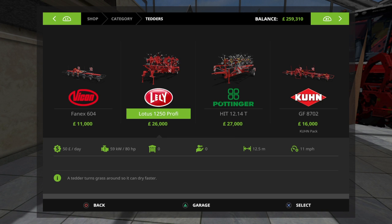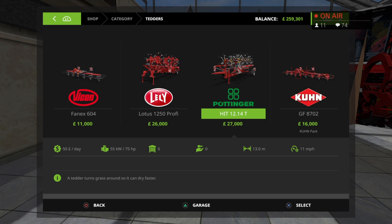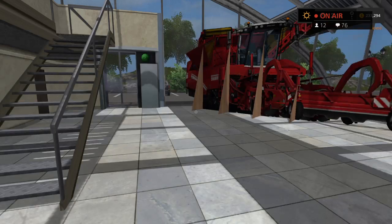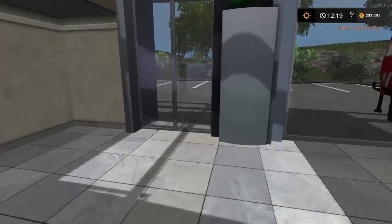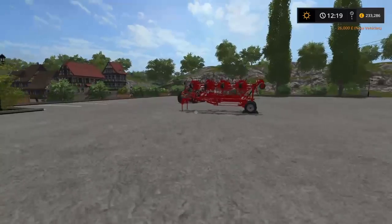So what we're saying, guys, Lotus Lely 1250 or the Pottinger Hit 12.14T? Come on, guys, let me know. I'm leaving it up to you. Movie Guy says Lely. Right, I'm not going to argue with Movie Guy. Definitely not. Come out the wrong door. Come on, Terry, get your act together.